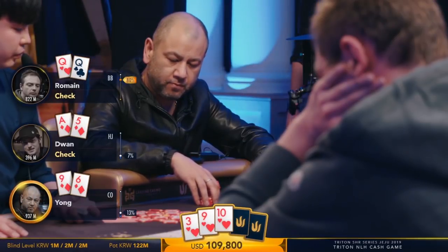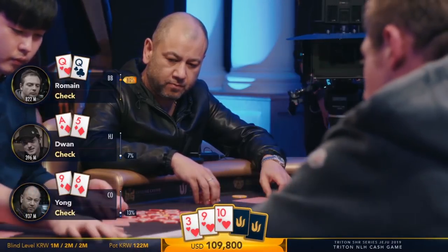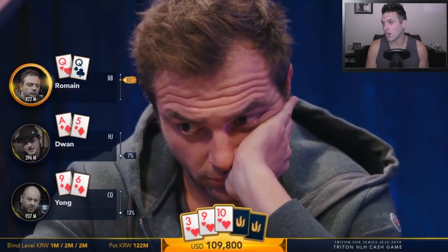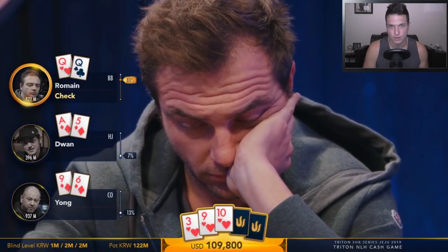Rob Yong trying to decide if you take a stab at this pot. Over 100k in the middle. Checks around. The flop comes 10-9-3 with three hearts. Romain flops an over pair as well as the third nut flush draw, and Tom Dwan flops totally nothing. So you would expect this to go bet fold or something of that nature.